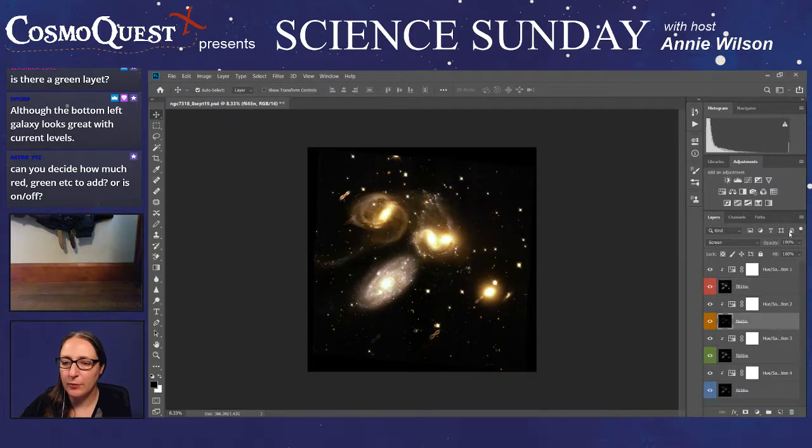And I think I can do that with levels and curves. It has literally been a minute since I've done this. And I think I can actually turn down. Maybe this is also supposed to be screen.